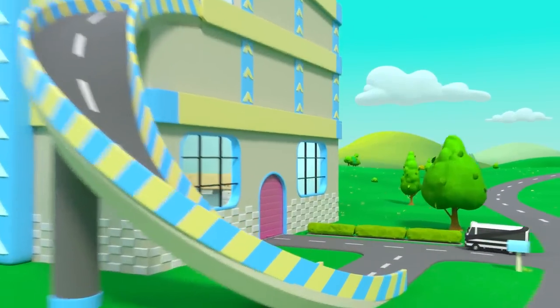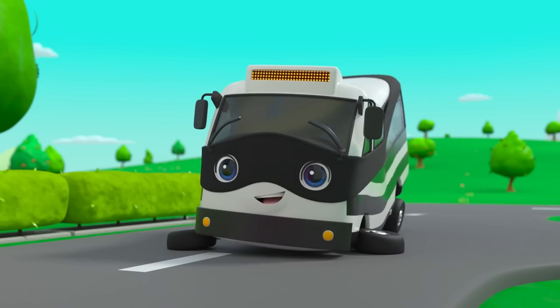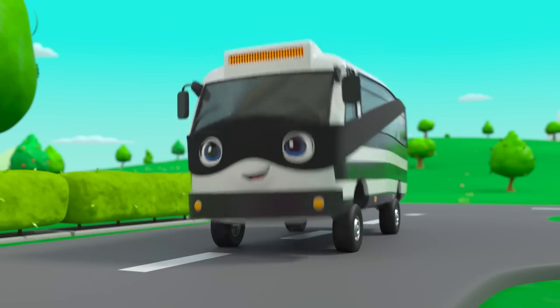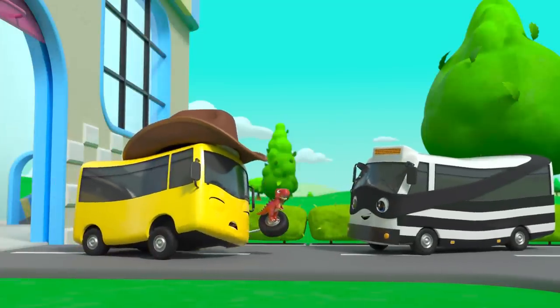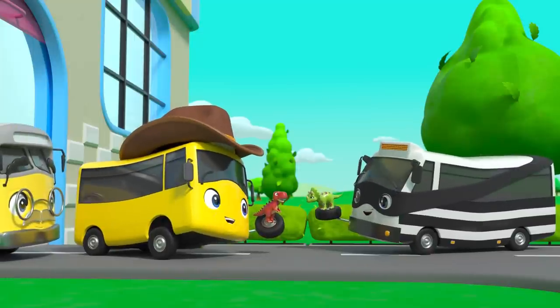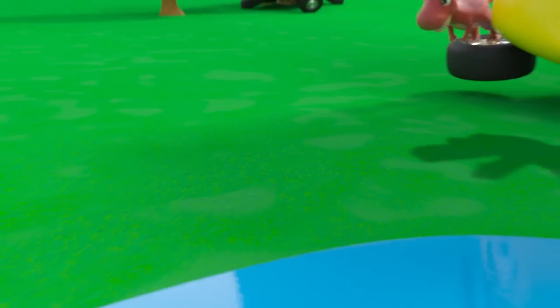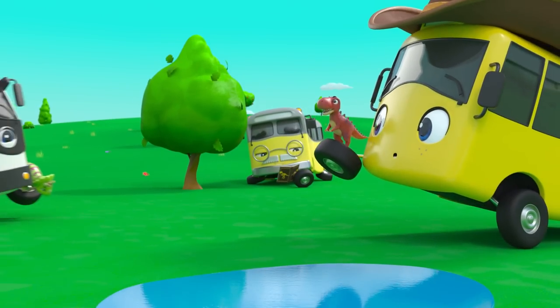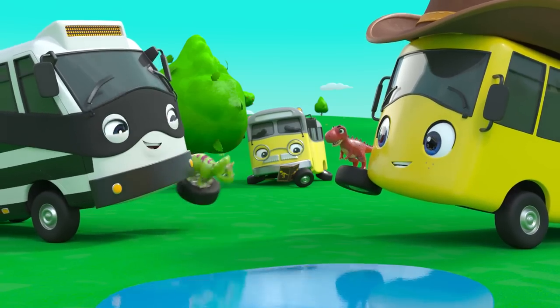Look, it's Bandit. He's coming over to visit Buster today. Bandit is so excited. I wonder why. Wow, what a cool dinosaur, Buster. And Bandit has one too. They're off to play at the park. They're having so much fun playing with their dinosaur toys. But wait, what's that? Could it be a dinosaur?